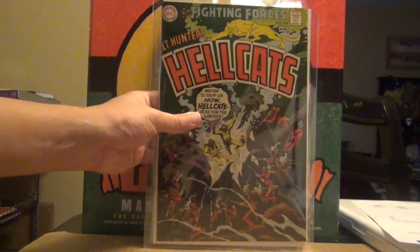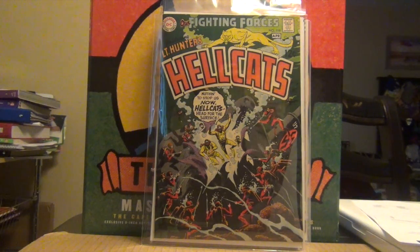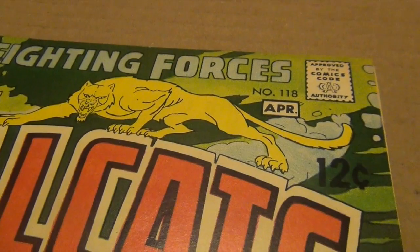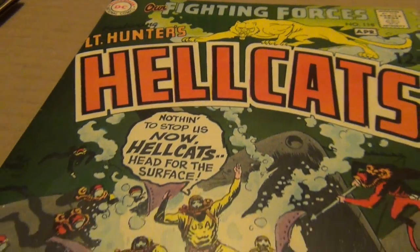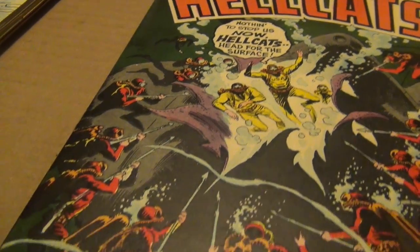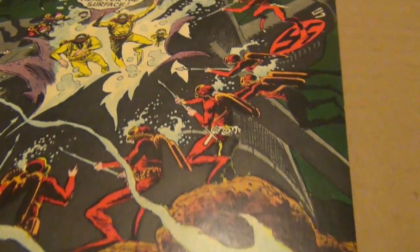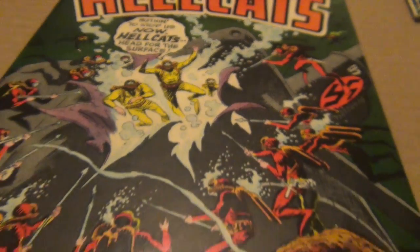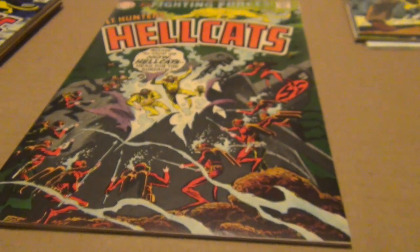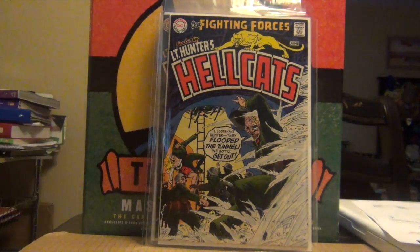Just issue 118, one of my all-time favorite Kubert covers for this title. The color scheme is just awesome. I just love the green. Next issue.